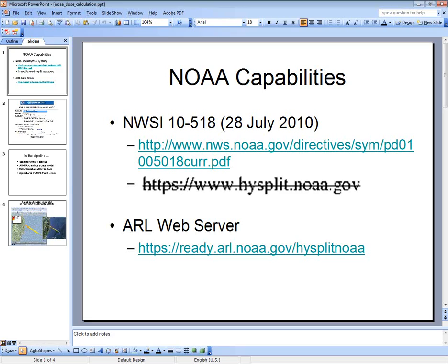In a radiological event, NOAA is not the lead federal agency. We're not the radiological experts, but we can help other agencies interpret the dispersion products in light of the meteorological conditions. The forecast offices have local knowledge and can provide some interpretive guidelines to situations occurring in their region. One of the things mentioned in that document was a website, www.highsplit.noaa.gov, where you could do various short-range simulations.